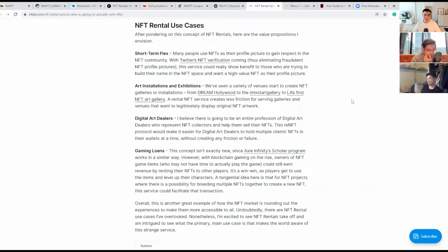Yeah, I think I found an article here that says about the different use cases. One of them I think is really interesting is for people to flex. It's like showing that I'm one of the Bored Ape Yacht Club, or one of the CryptoPunk holders. But I mean, it's just a variety of different use cases, and I think it's really interesting.